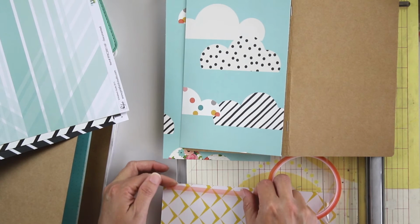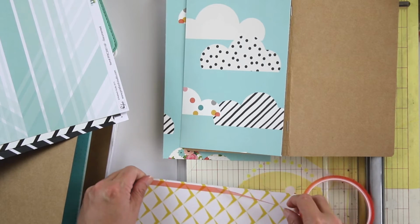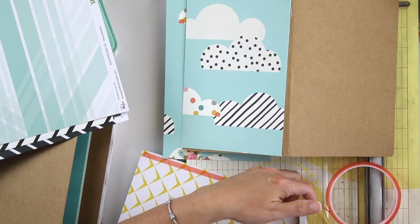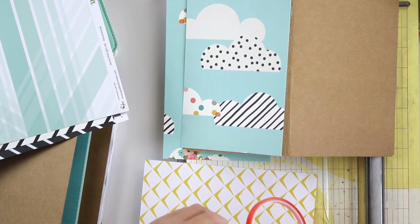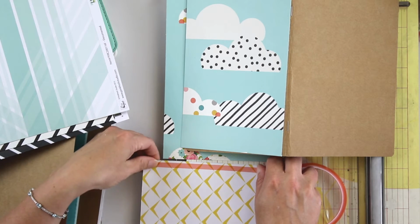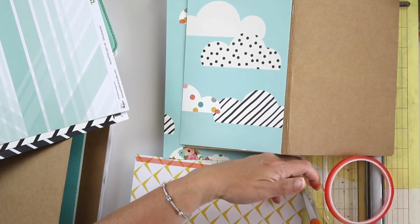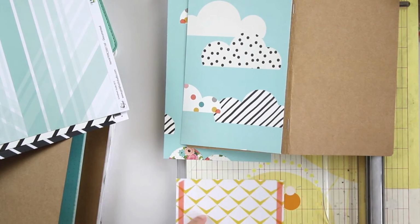You could use glue stick or whatever you're most comfortable using. Everybody has their favorites. I'm a fan of red line tape when I know that I need it to hold really well. Anytime I'm using heavyweight papers, mini albums, that kind of thing, I always go for my red line, because I know it'll do the job.